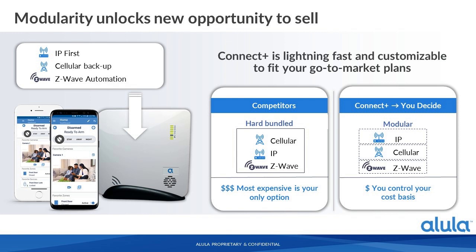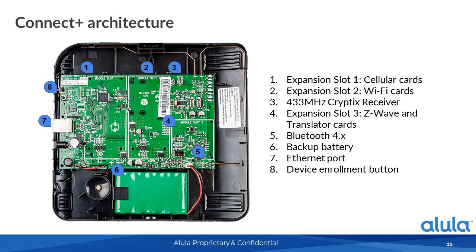Cool. You mentioned it. Let's look at the Connect Plus panel, the architecture inside. It might look a little complicated, but Chris, if you walk us through around the base and tell us what each of these pieces are. Yeah, let's just go numerically, 1 to 7, starting in the upper left. You've actually got 3 slots on the Connect Plus. If you look kind of close, you'll see module slot 1 underneath the blue number 1. Typically, this is where you put your cell card if you're going to use one. So the cell card will slap into slot number 1.